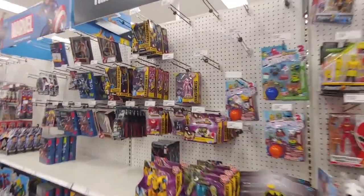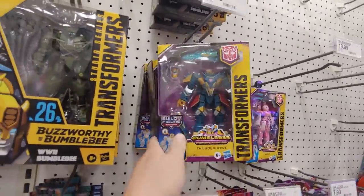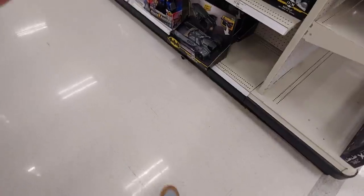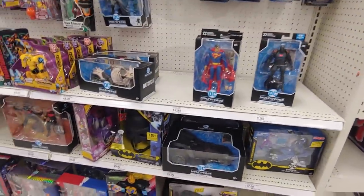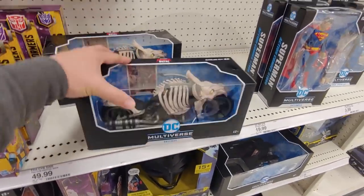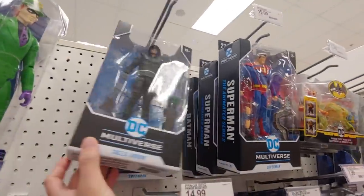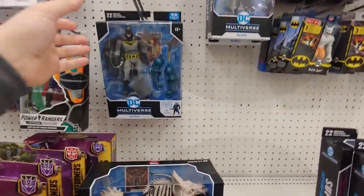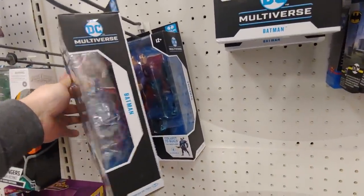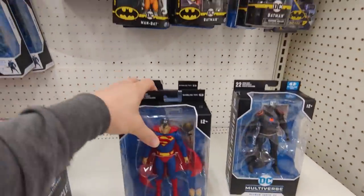Alright. Thunder Howl. Yeah, we've seen all these before. Alright, yeah, let's get out of here. Oh, they have a new Bat Cycle. Got Green Arrow too. Haven't seen them in a very long time. Oh, they have the Merciless Wave. They have Infected Superman. Any Robin Crows? Oh, nope.